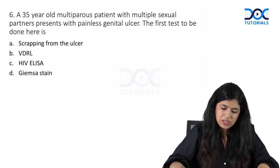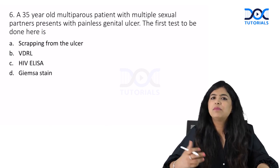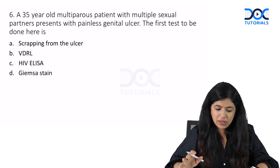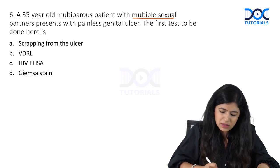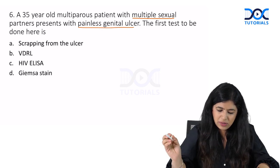Coming to the next question, again a very, very, very favorite topic of the INI-CET exam, sexually transmitted diseases. Every year in every exam there are at least 2 questions from this topic. Okay, very important. Here a 35-year-old multiparous patient with multiple sexual partners presents with a painless genital ulcer. The first test to be done is?